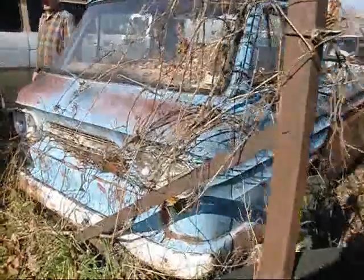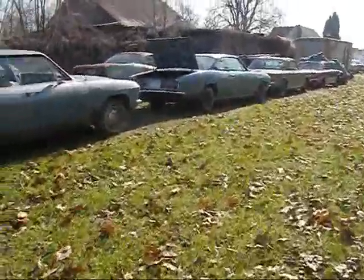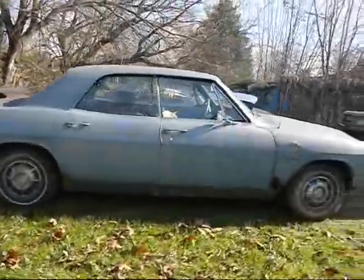Thank you. I didn't want to slam your truck. No, you could slam it. Yeah, well, I just want the door shut. No, I know, but I don't want to abuse your merchandise.